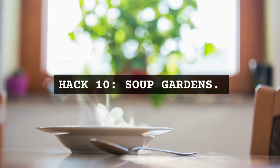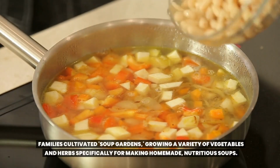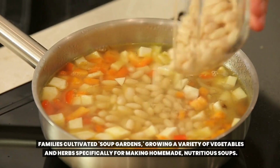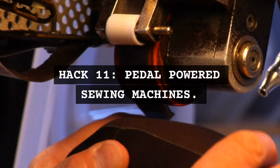Hack 10. Soup gardens. Families cultivated soup gardens, growing a variety of vegetables and herbs specifically for making homemade, nutritious soups. Hack 11. Pedal-powered sewing machines.